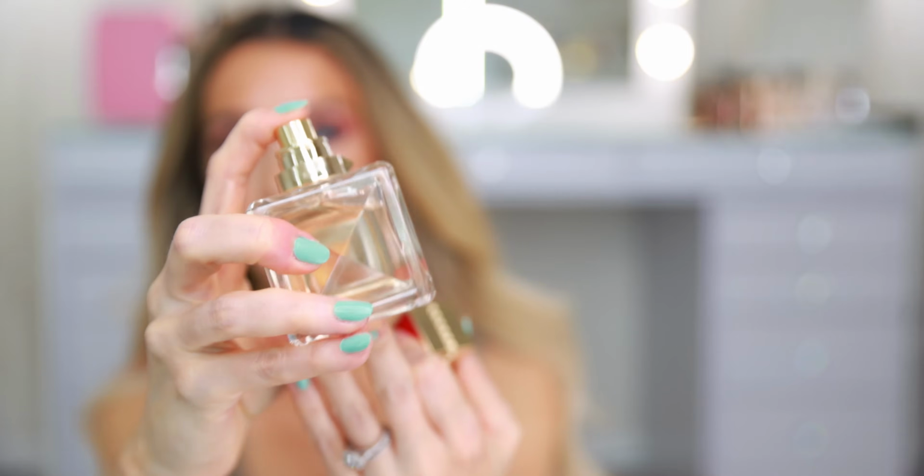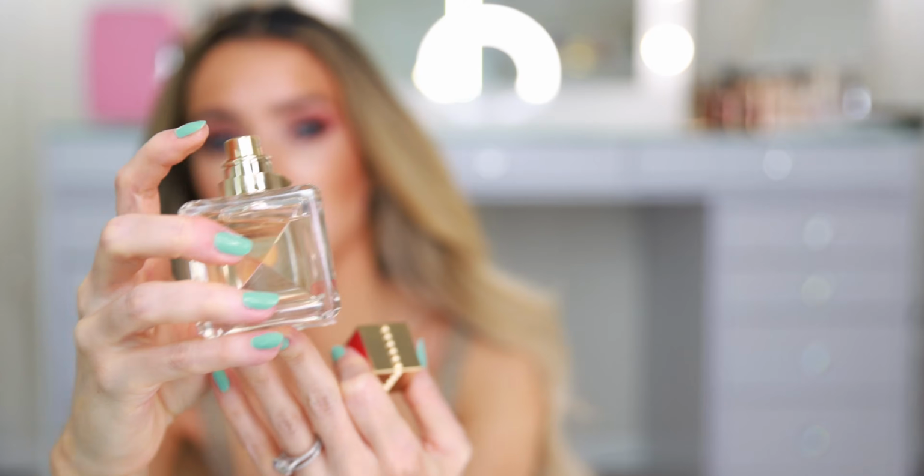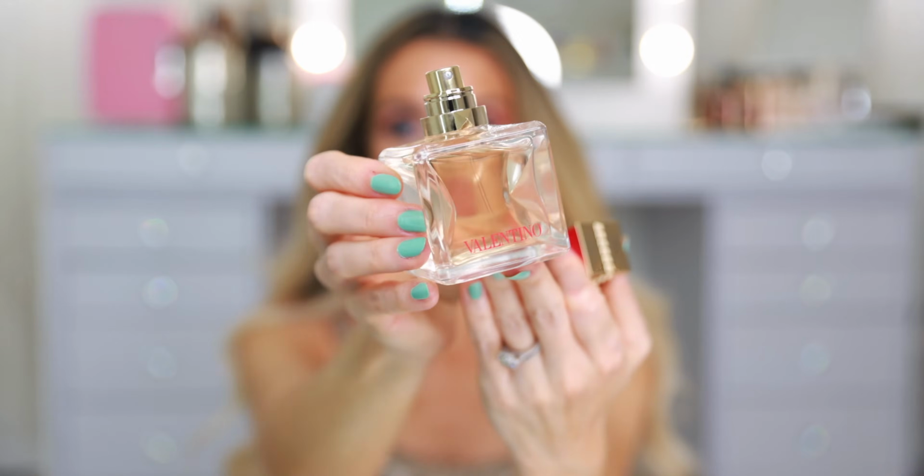First impression is that it is definitely evening appropriate. I could see this for fall, winter. This would not be my everyday fragrance. There's nothing really light and playful. It's more deep, moody, very sexy, very feminine. It's only been on a couple minutes and it's already a lot softer than it was initially. I don't know what I was expecting, but it is not at all what I thought it was going to be. It's so much better.